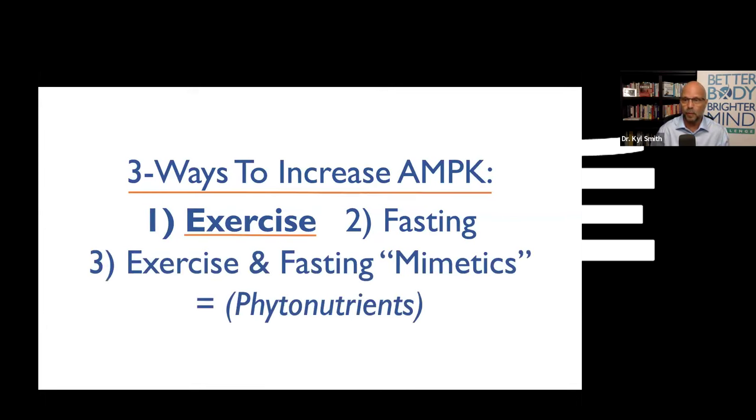Now, the third way is exercise and fasting mimetics. The word mimetics means mimickers. These are phytonutrients in our diet, like pomegranate extract, that when you consume them in the right quantity, your body thinks you just exercised or thinks you just fasted, meaning it produces an AMPK response like you just exercised or just fasted. These are called fasting mimetics. You can look this up at pubmed.gov. They're phytonutrients, natural polyphenols and flavonoids in plants. So there's three ways basically to boost AMPK: exercise, fasting, and exercise and fasting mimetics.